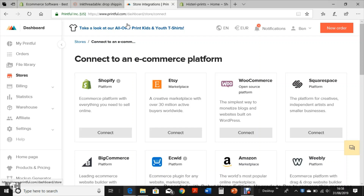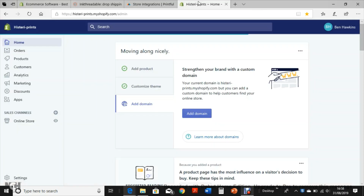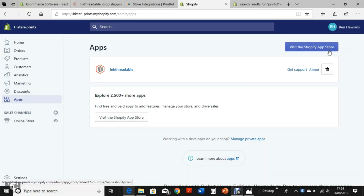So again, you can just connect them through this, or the easier option, which is what I do, is I go onto my Shopify store and I go down to apps. From here, I go to visit the Shopify app store. As you can see, because I'm UK based, I already have Inkthreadable installed, but I'll give you guys an example with Printful on the store.